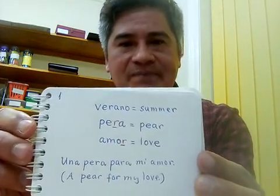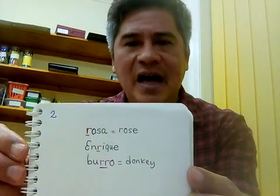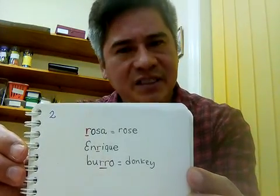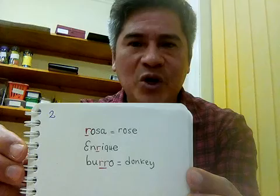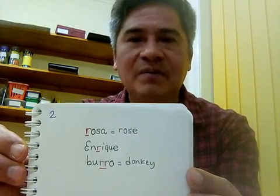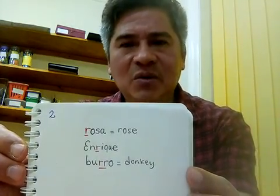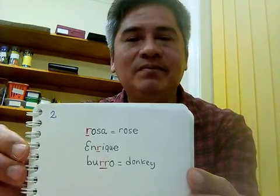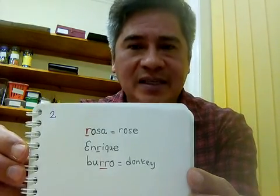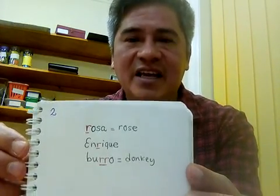So that needs practicing. The second sound that most English speakers find difficult is the sound rrr. Now, this sound is a difficult one. I'm going to give you some tips. Every time a Spanish word begins with the letter R, it sounds rrr, as in rosa, as in rico. When you see a double R in the middle of the word, it always sounds rrr, as in burro. There is an exception. A single R after the letter N also sounds rrr, Enrique. That is an exception.